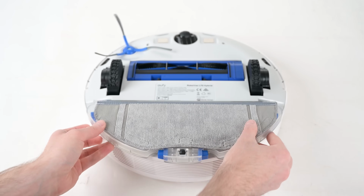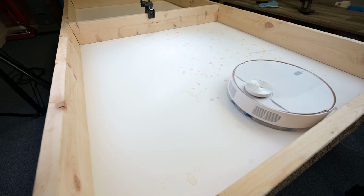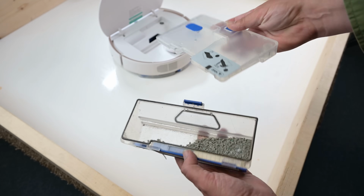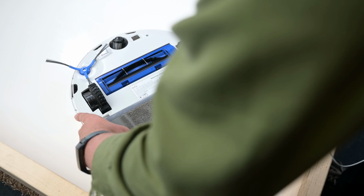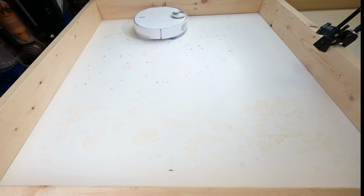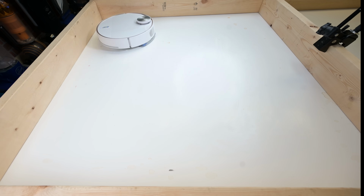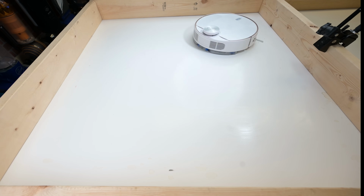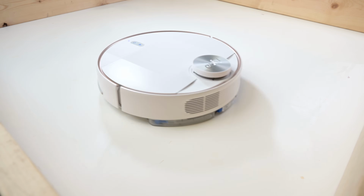One big difference is that the Eufy L70 is also a mop, and it's a pretty good one. It has a slightly different system than others I've seen, where the water tank is integrated into the dustbin and you attach a plate with a washable pad to the bottom of the robot, which tells the robot to go into mopping mode. In the test, I used dried on coffee, grape juice, and V8 juice, and it was better than the last robot I tested, which was quite a bit more expensive. Basically, the L70 is as good or better than any combo mopping robot I've seen.